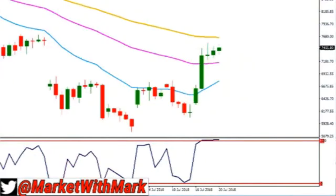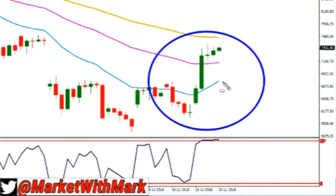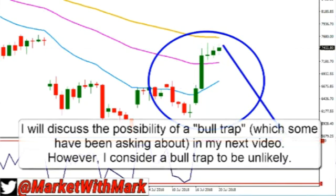By the way, some people have asked me on social media, is it possible that this particular move on Bitcoin is nothing more than a bull trap? In other words, is it possible that this move is not really the reversal of a downtrend, but actually is just a bull trap that is just going to end up in disaster? It's going to continue falling back down again.